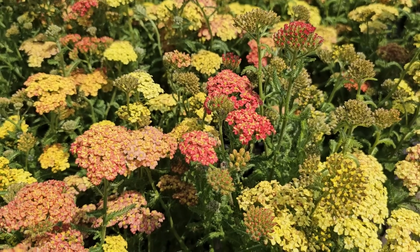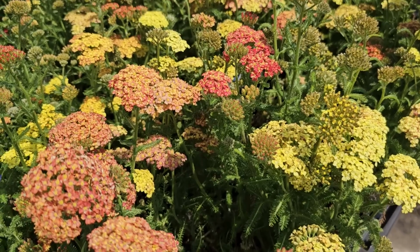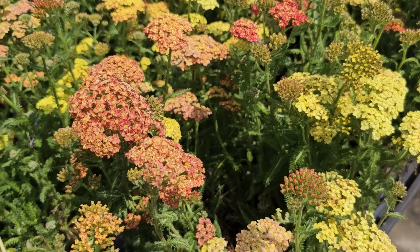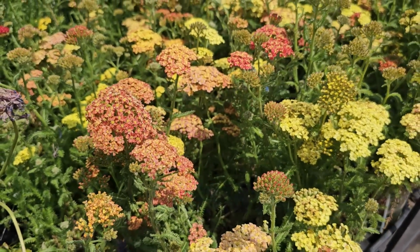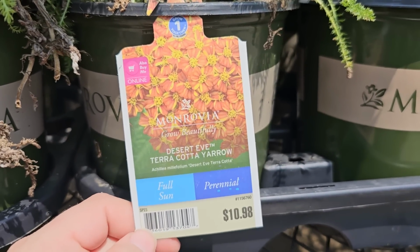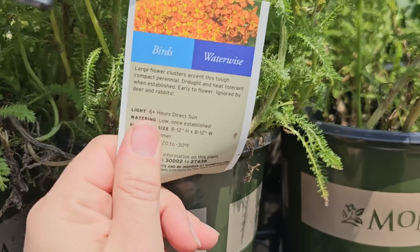And yarrow, another really beautiful workhorse perennial. And this one here has a terracotta color. So it starts yellow and then it ages to this really pretty peachy terracotta orangey color. Look at that. So this is another Monrovia plant and it is called Desert Eve Terracotta Yarrow. It is a full sun perennial, $10.98 for these containers here.